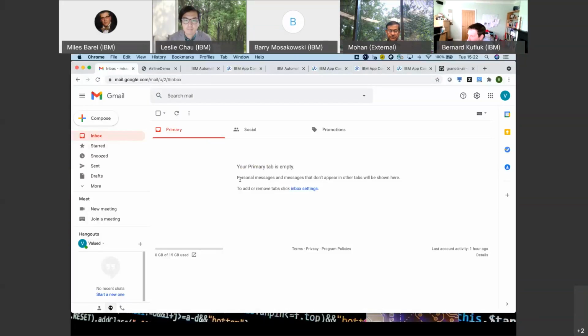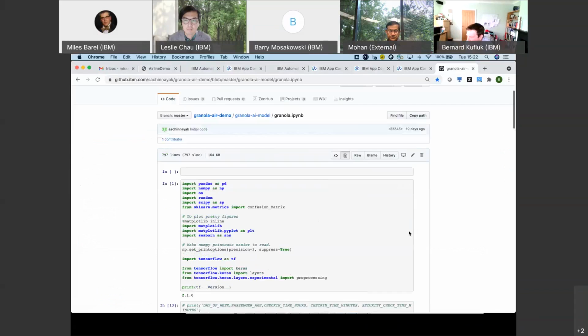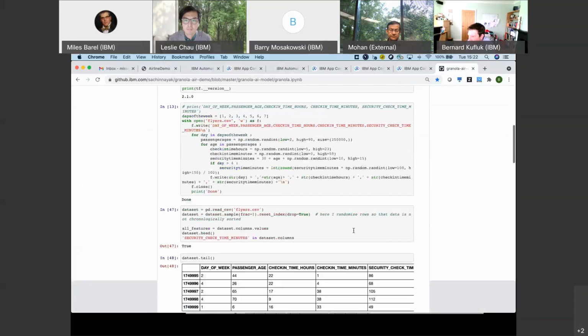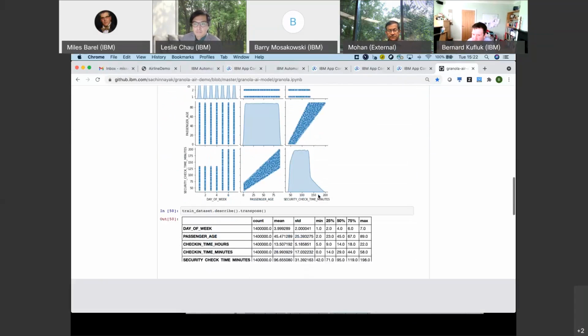So what we're actually going to do here is, this is a Jupyter notebook, and we've used this to create our AI model. We've trained this AI model using data about check-in time, how long it's taking them to get to security, day of the week, and passenger age. And the AI builds up a view on how future passengers are going to behave based on previous passengers. We've used a TensorFlow regression model here using linear regression.